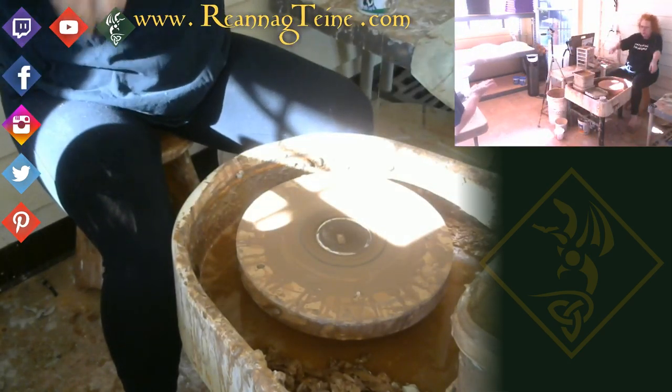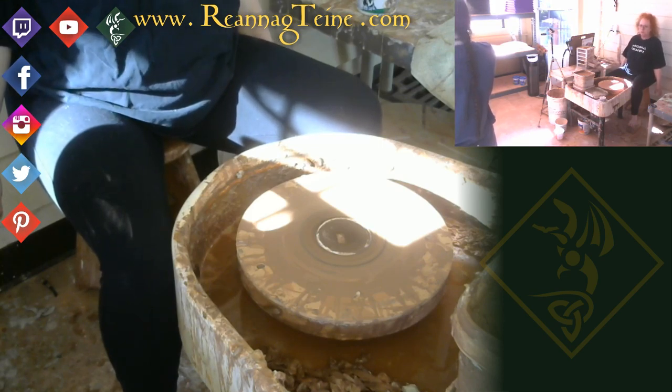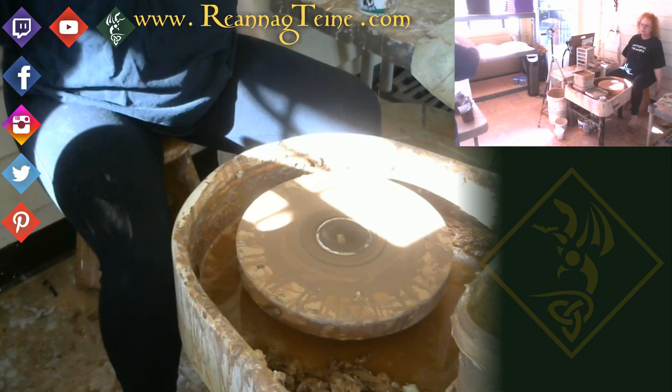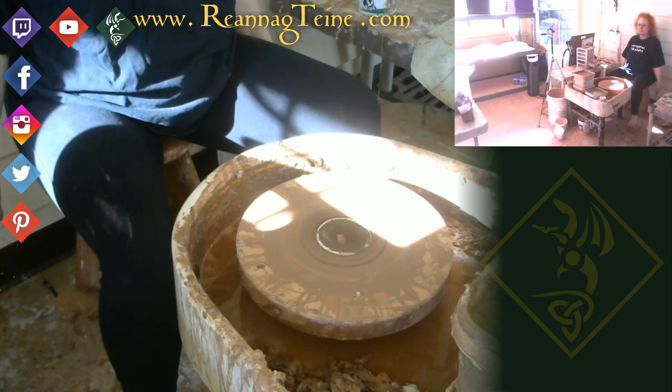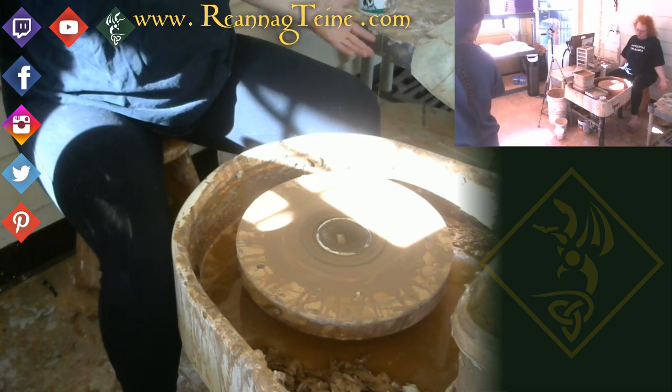Oops. I just idly wiped my hands off, I'm sure. If it ends up with clay stains, it ends up with clay stains. Yeah. Mm-hmm. 19 ounces? 20 close enough? Close enough.